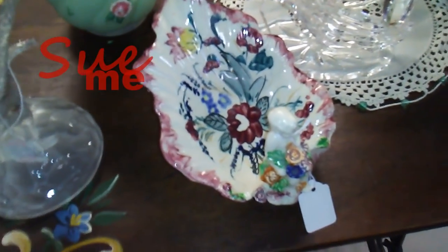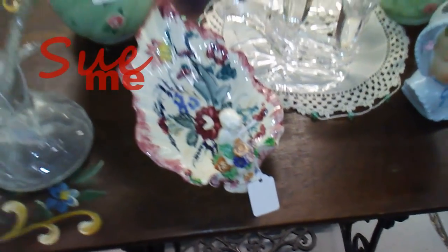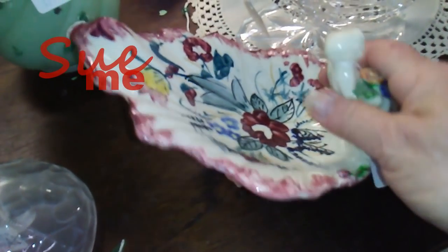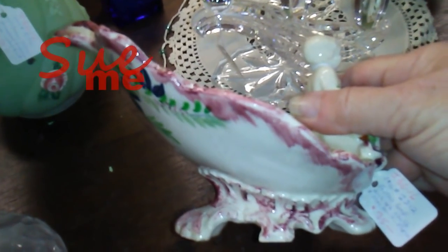So after our little cracker jar lunch pail, I saw another Japanese piece at a booth just across the aisle. I have no idea what it is. So take a look, let me know, what the heck do you suppose this is? So I was walking past this little booth, and this piece caught my eye. This is a Japan piece, $35, and I'm not exactly sure what it is. Here it is from the side.